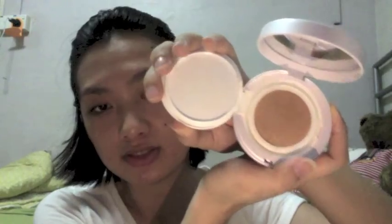Oh yeah, I forgot one last thing. Shoot, where is it? Okay. One last thing. I've really been liking this, which is the Banila Co. It Radiant CC Cushion with SPF 35 and PA++. Don't mind me, I'm reading the back. It's BE20, the darker shade that they have. It's this light yellow color, although it looks quite peachy. Oh, it looks yellow. Okay, to me it looks quite peachy in real life.